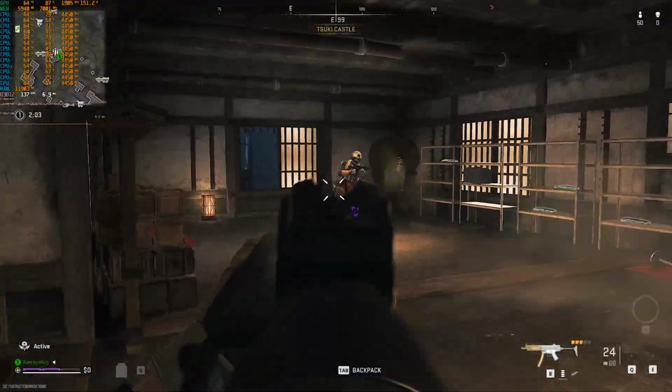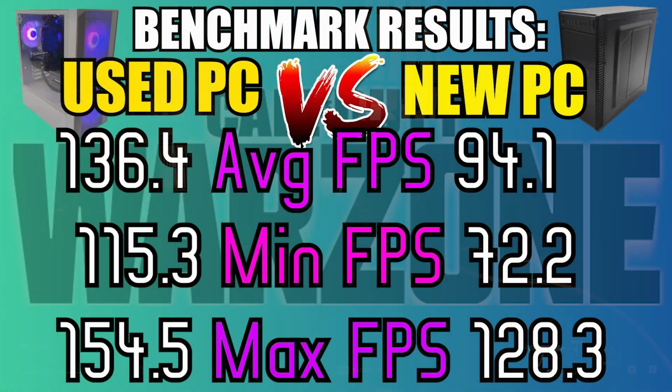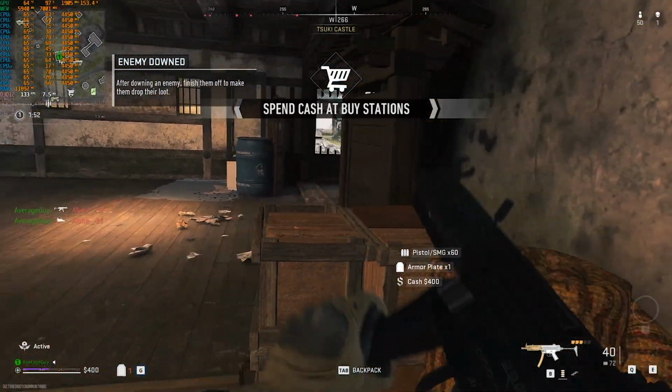Warzone was not able to fully utilize our PCs once again, as it is always with Warzone. Like 1080p lowest or 1440p medium, the FPS numbers were the same, and we got these benchmark results.